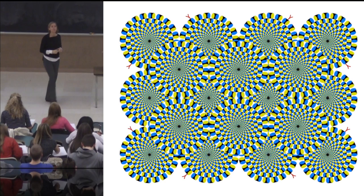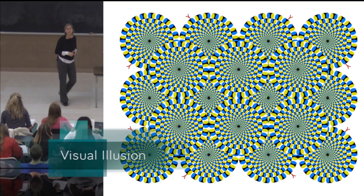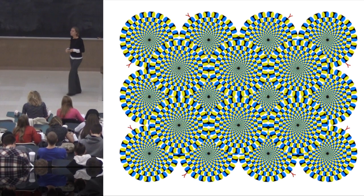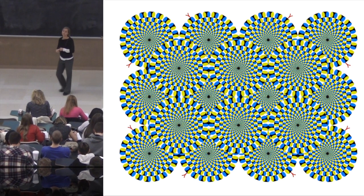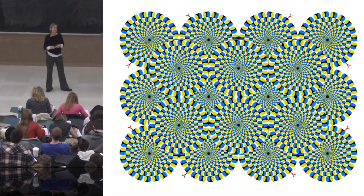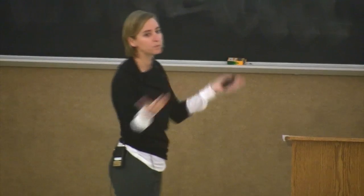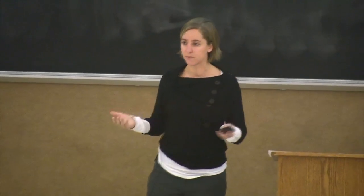This is an example of a visual illusion. Visual illusions are a great technique for studying perception because they show errors that the system makes. And in looking at these errors, we can get at some of the assumptions that the system makes about what is in the environment and what we see.